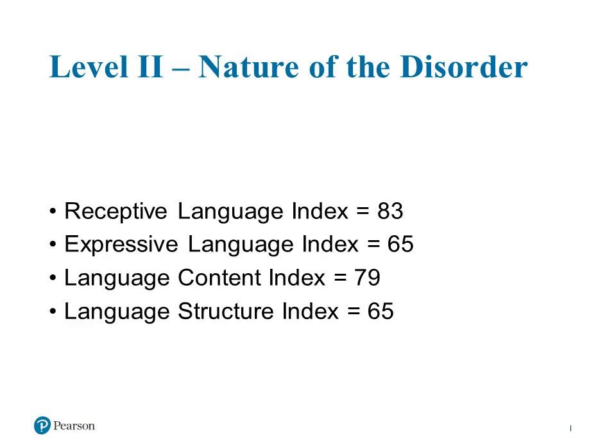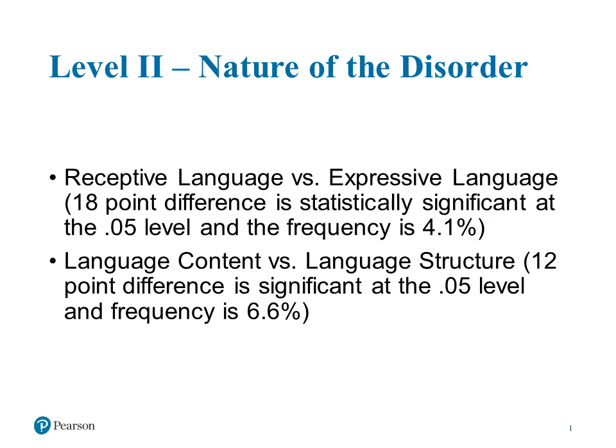Identification. If we think about the nature of the disorder, we have a child with a receptive language index of 83, an expressive language index of 65, language content of 79, and language structure of 65. So again, let's think about what that means. What are those differences? Are those differences significant? Do they show us anything in more detail? Do they give us more information about what the pattern is or what the strengths and weaknesses are?